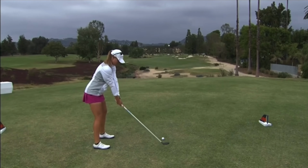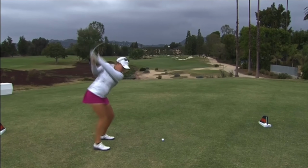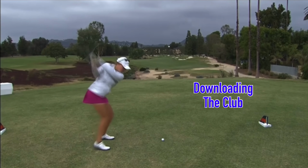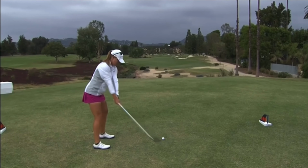Truly remarkable. Now, for the players that do have the flexibility and the strength like she does to take this thing super wide, not hinge it a whole lot at the top. There is hinge, but she's hinging it more right here as she changes direction. That's just an athletic move, which is good for her. She's able to do it, create all that torque and lag and hit it 270 yards.